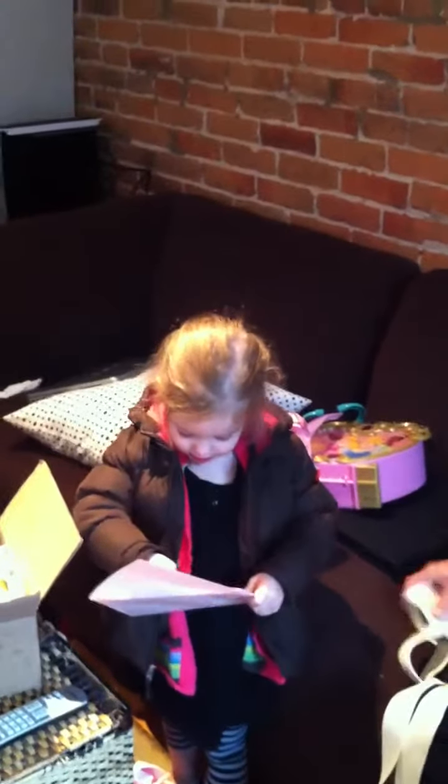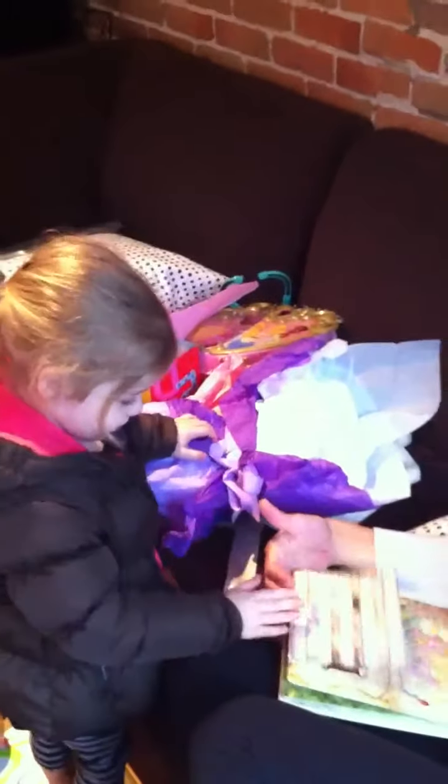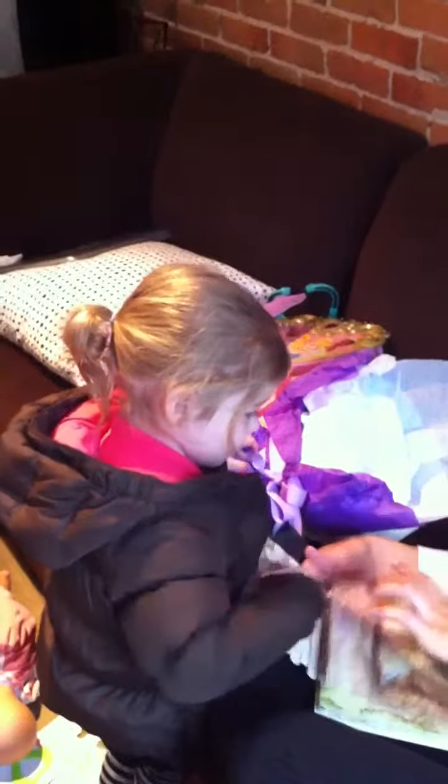Yeah. Oh, yeah. Here, do you want to open your card, honey? That's nice. Peter Rabbit. I know me too. Let's see what else is inside. I don't know. Take a look. It's a beautiful book. Peter Rabbit book, honey. Yeah, ooh, you like those books.